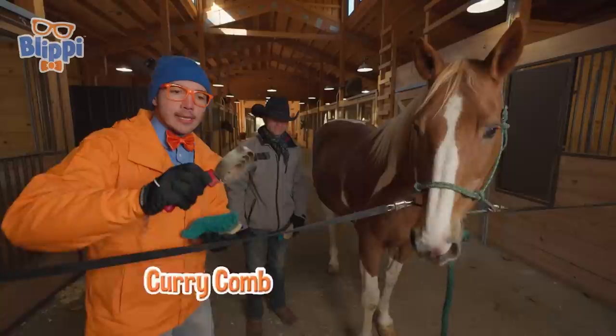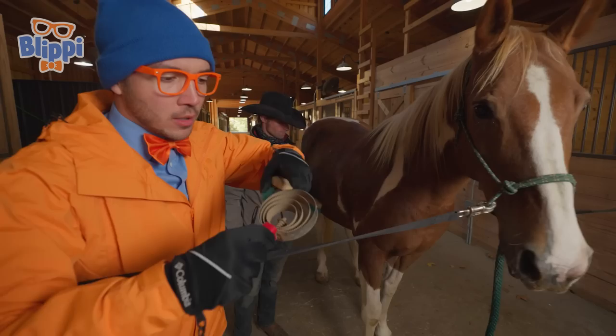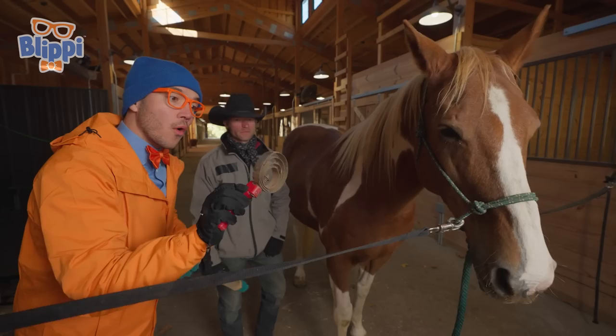Whoa, look at this. Yeah, it has all kinds of little edges, zigzags on it. And what is this used for? That's to knock the dirt and the mud off the bottom of the hooves.